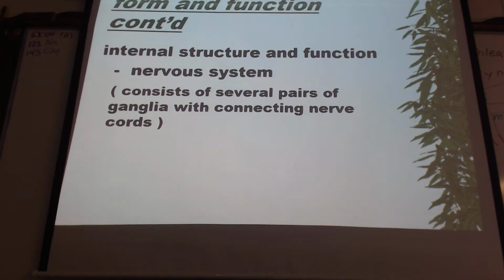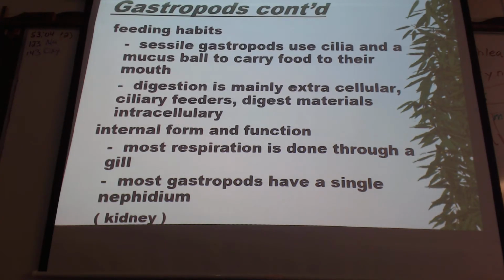Therefore making them carnivorous. And then also eat algae too, I believe. I must have missed it. Yes, it must be on this one here. Oh, yep, here we go. Okay.